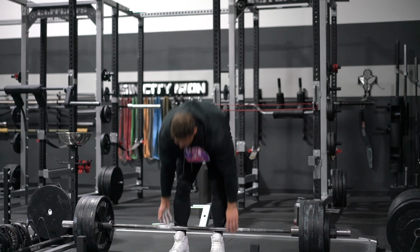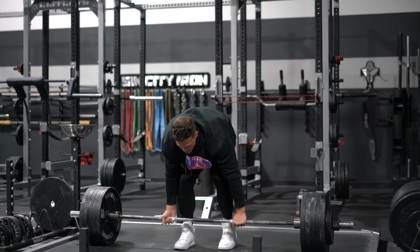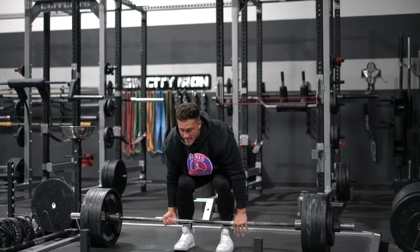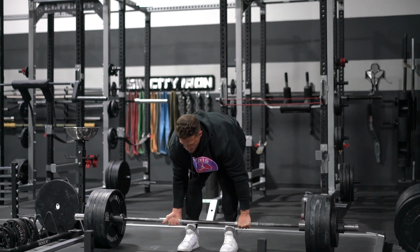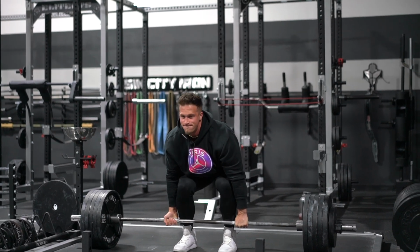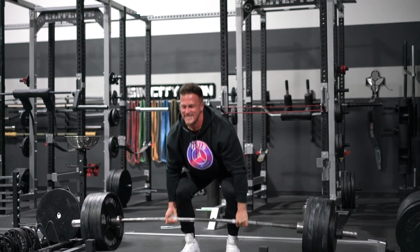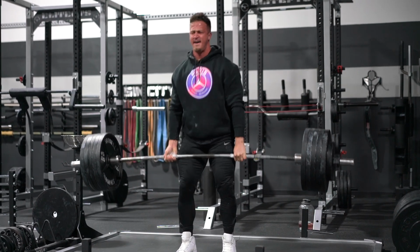So I try to keep the same form, even though this is weight I haven't touched in a while, something I might do once a month. I try and keep the form nice and tight, keep the hips down, drive from the heels. You're driving your heels into the ground as hard as you can. Try and keep those hips down. Now these weren't the cleanest reps, but they're not bad.